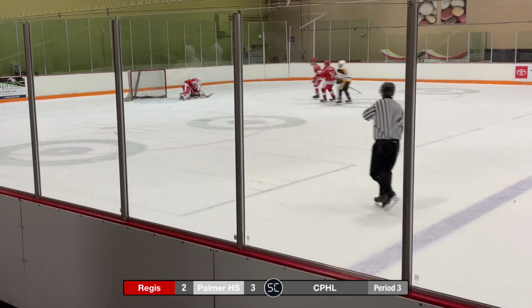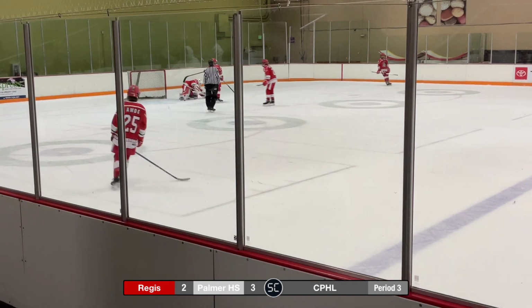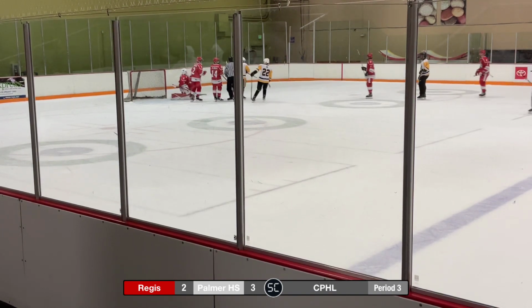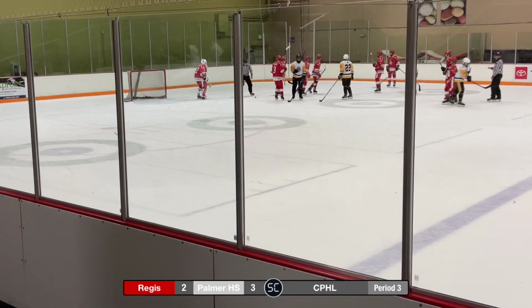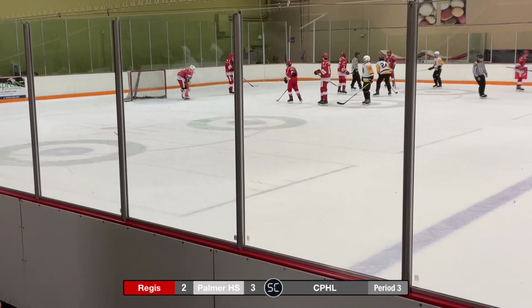Oh, that's on net. Michael plays it smartly. Nothing doing. Their guy hustling to the net. Lynch right there to say, yeah, whistle was way blown. Get away. Don't be afraid to call that, Stripes. Well, home court advantage on that one.